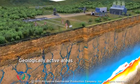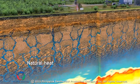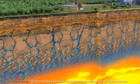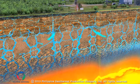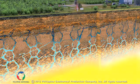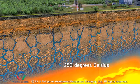In geologically active areas such as the Philippines, the natural heat of the Earth's interior extends relatively close to the Earth's surface, creating conditions favoring formation of geothermal resources. Over thousands of years, rainwater seeps through cracks in the Earth's surface and collects in underground reservoirs in the hot rocks, heating the water to temperatures in excess of 250 degrees Celsius.